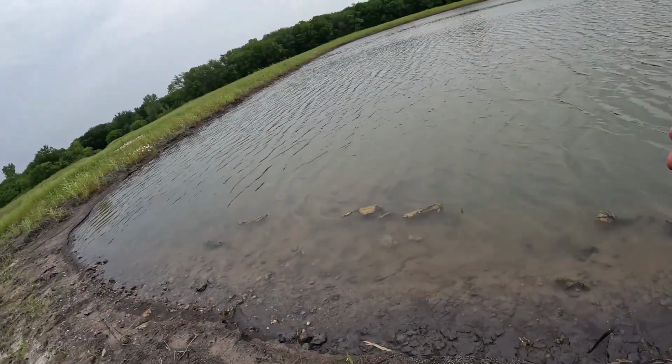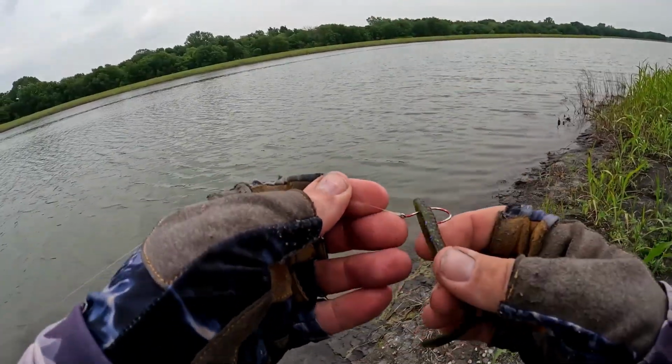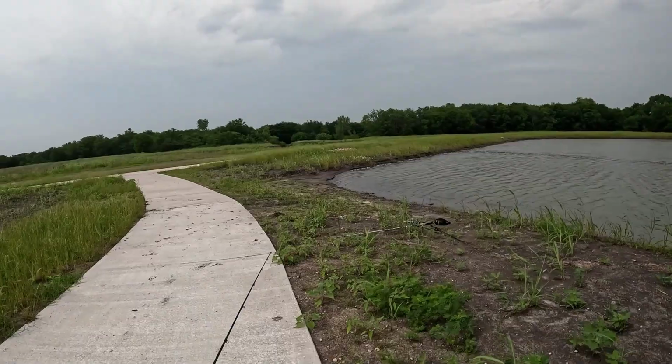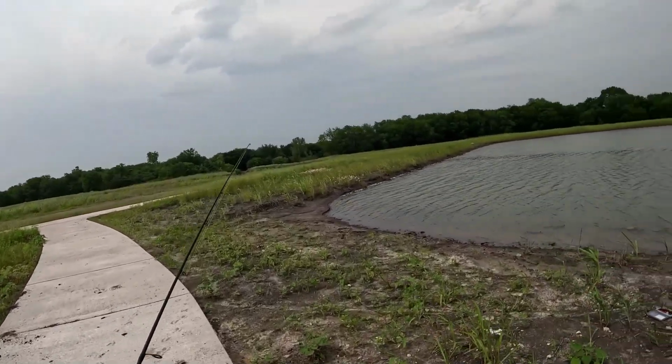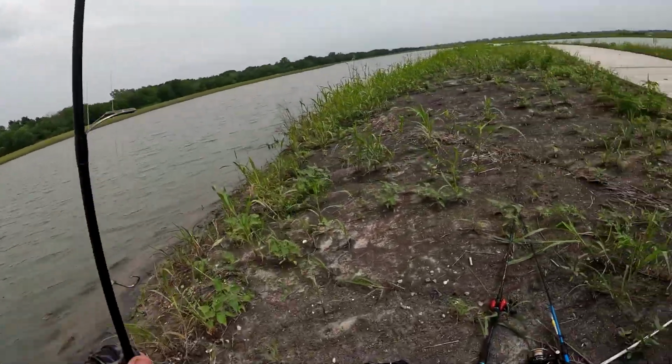Okay. So there's fish down here. So if that's down here, there's got to be bass. So I'm going to throw something different. All right, if you're watching this video right now, you take your pick. What would you throw right now with the way this has been going? Would you throw the jerk bait? Or would you throw the lipless?